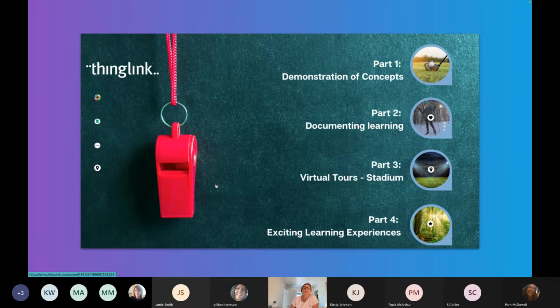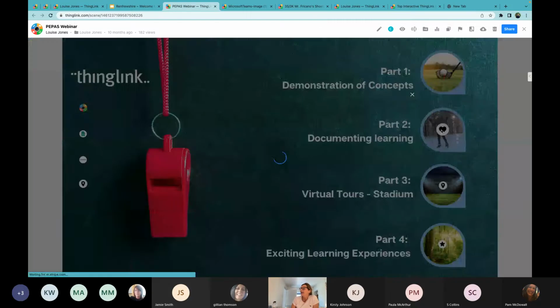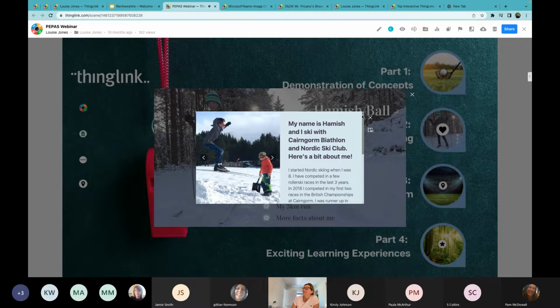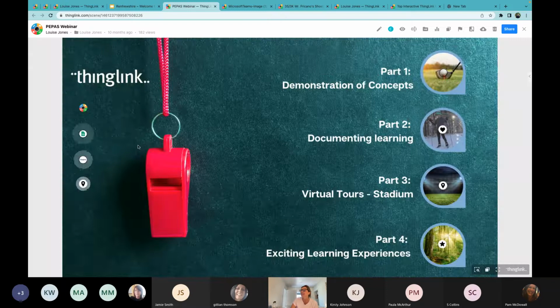And here's another ThingLink that I created to demonstrate PE, physical activity and sport, for a conference in Aberdeen. I've just put some nice examples in here for you to look at. One of the examples, which is another one of my favorites, is a digital, or virtual, or visual resume. As some of you might know, I've done quite a bit of work on these in the past using things like Google Sites. But Hamish here, who lives in Aviemore, has done a digital CV. Hello, my name is Hamish and I ski with Cairngorm Biathlon and Nordic Ski Club. And he's just put all of his interests in sports. So if you do get students creating these and being able to share them, it's a really exciting thing to do as well.